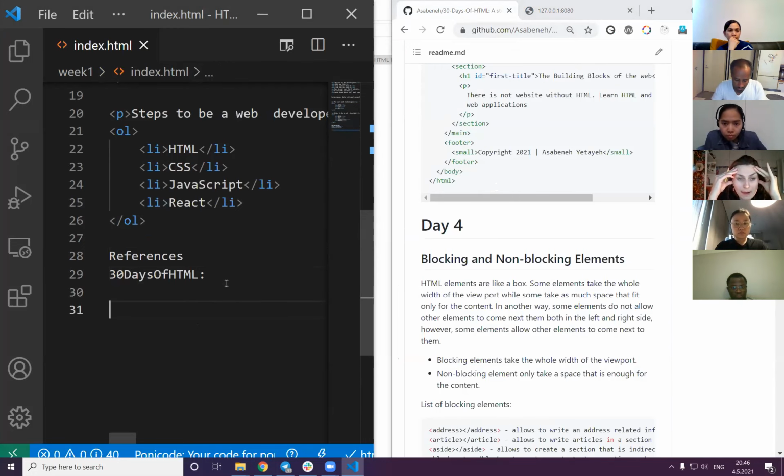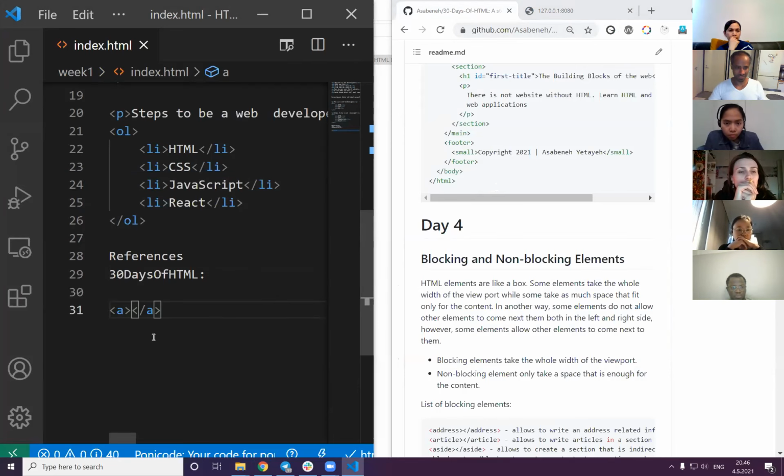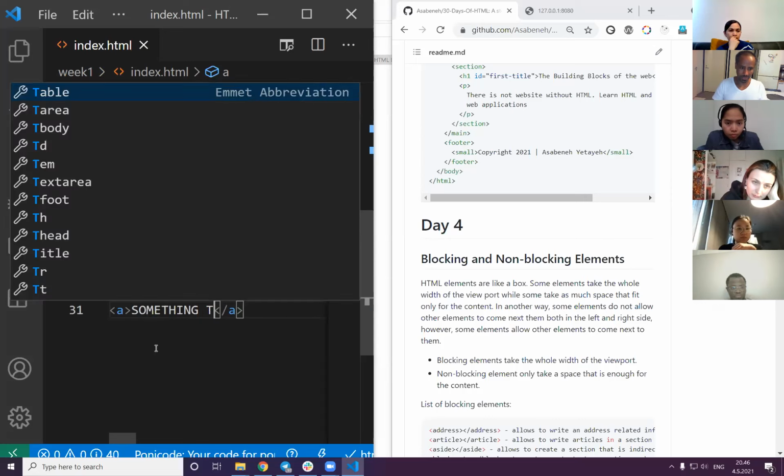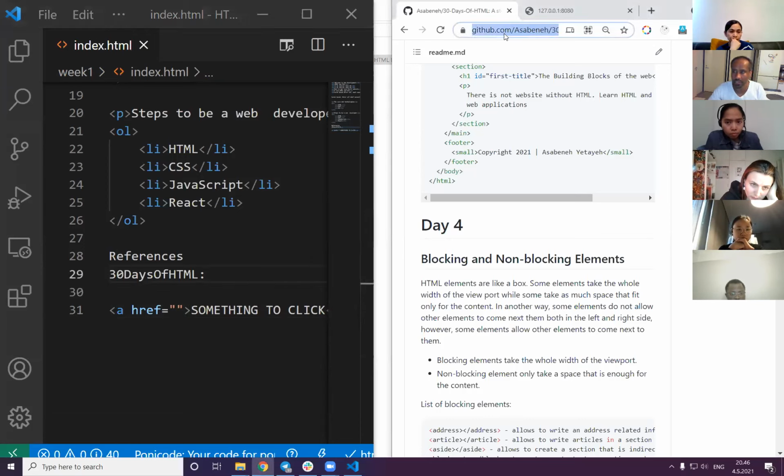Whenever you want to write a reference, you need anchor tag. The anchor tag actually is A. This is how you write this A. And then you should put maybe something to click here. And then the link goes to here. And we call it href. And the link will be here. I will show you. So I click this link and put it here.